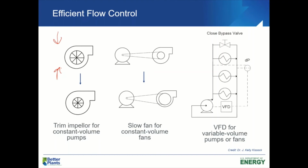The more appropriate approach for systems that have a lot of variability or some variability, or you might expect to change in the future, right, based on production levels, are VFDs, variable frequency drives, variable speed drives, and then setting them up in our system to only provide what is needed. So in this case, if we go back to this bypass valve example, closing that bypass valve, putting in a pressure differential across our system to make sure that we're always getting enough flow through each of our processes. This is going to allow us to go up and down to meet the needs and still be super flexible, right? So we can always essentially be best optimized for our system, okay?